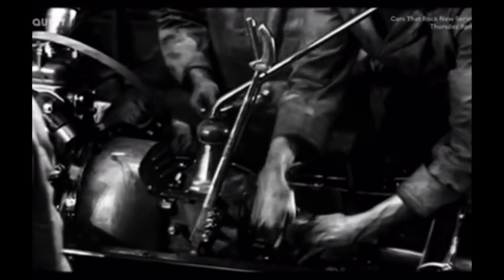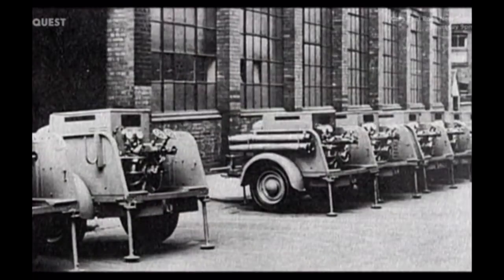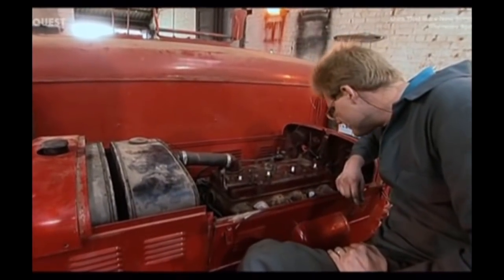Because of their reputation as specialist engine makers, in 1938 Coventry Climax were commissioned by the government to produce powerful water pump engines for the fire service, and quickly became leaders in the field. So when it came to engines, Coventry Climax really knew their stuff. But does Jerry? He's about to encounter the first problem with the pump's engine.